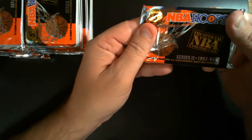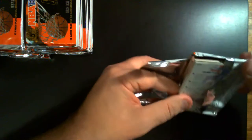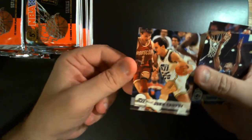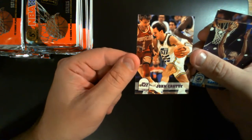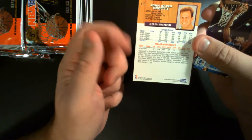So 12 cards plus the fifth anniversary foil parallel. So good luck, everybody. This one didn't quite sell out, but that's okay. So this is the base design, full bleed image. And then you've kind of got a throwback to the first year of Hoops with the arch there. Back of the cards, pretty cool. I like the basketball court at the top. And then you got some good stats.